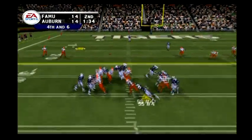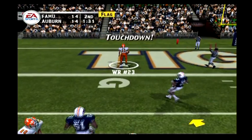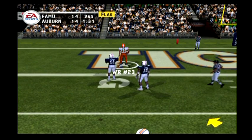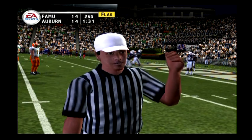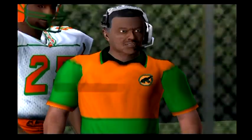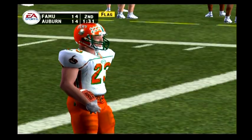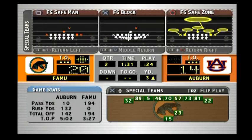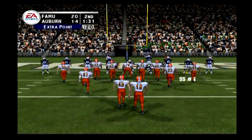They come out in a five-wide set. He's got it. The 10. Touchdown, Florida A&M. And the quarterback got hit, but was it late? Personal foul. Roughing the passer. And for the third time in this first half, they've managed to find the end zone through the air. When this quarterback gets in rhythm, watch out. This could be ugly.